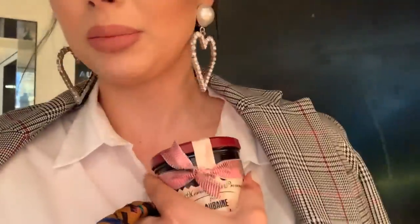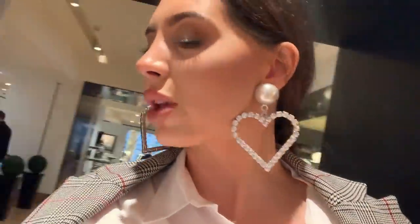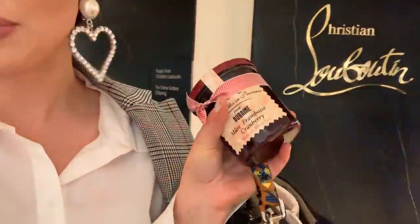Guys, we just finished and we got some jam as well, which is really cute with the little ribbon. I got the, which one did you get? The strawberry. One? Mine's cranberry.